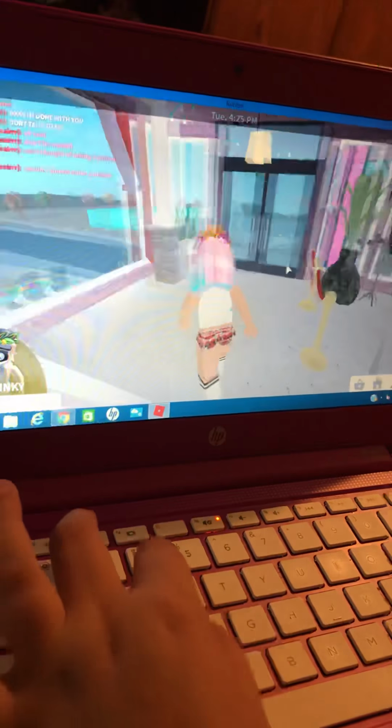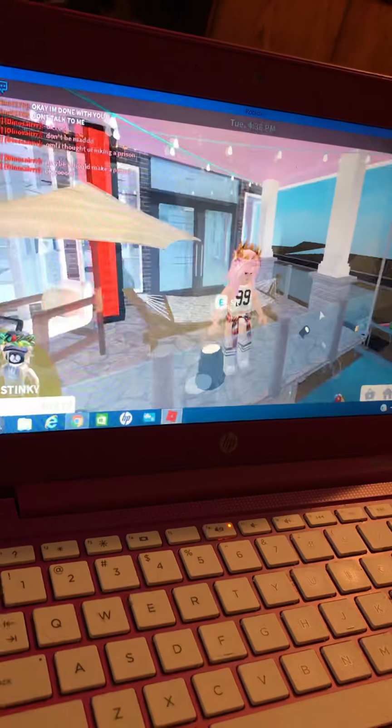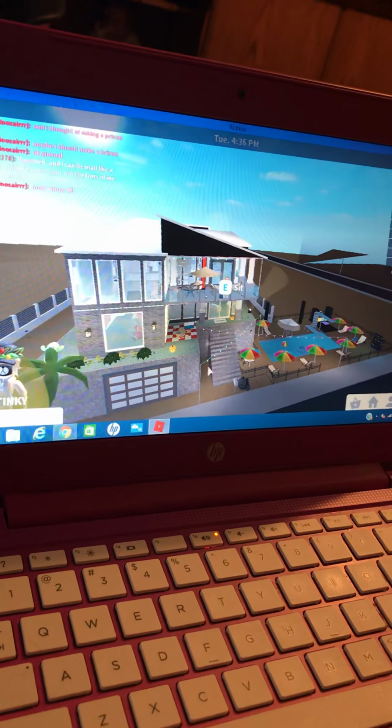Never mind. I forgot one thing. One little thing. Here is a balcony. We have to have a balcony on two-story houses and stuff. By the way, this is supposed to be a hilltop house.